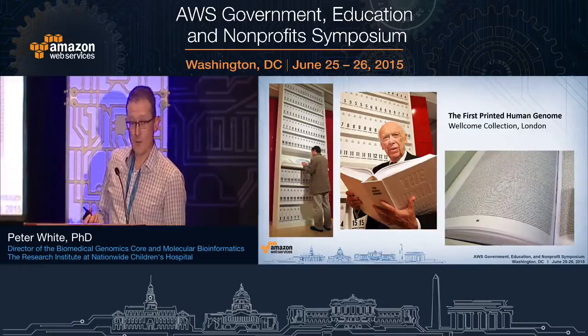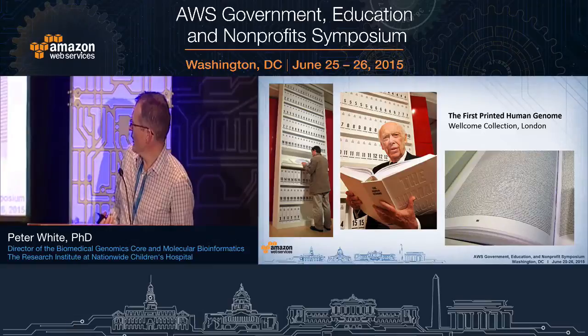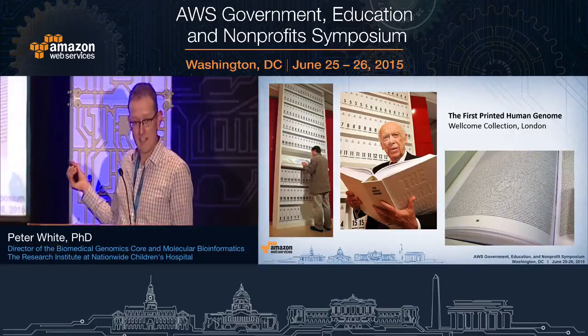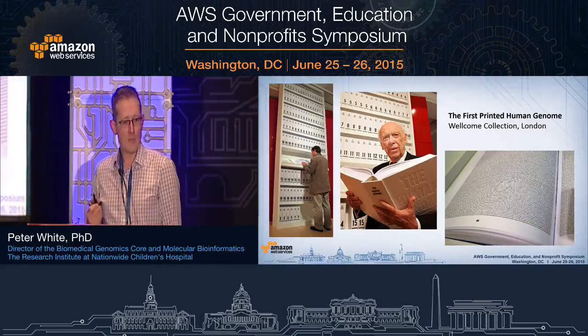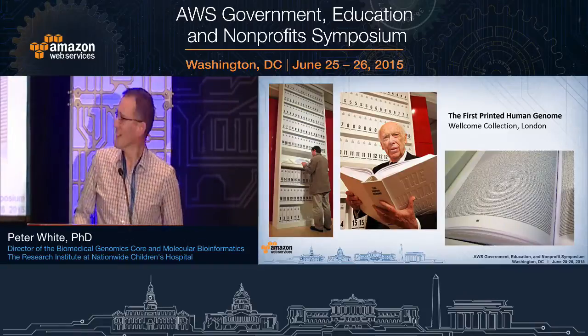Now, this is what it would look like if you were to print out that genome. This is housed in the Wellcome Collection in London. It's a collection of over 110 volumes. Each volume contains pages and pages of A's, C's, G's, and T's. And I'm actually headed to England with my family tomorrow, and my kids think they're going to get a trip to the Tower of London, but we're going to go see this instead.